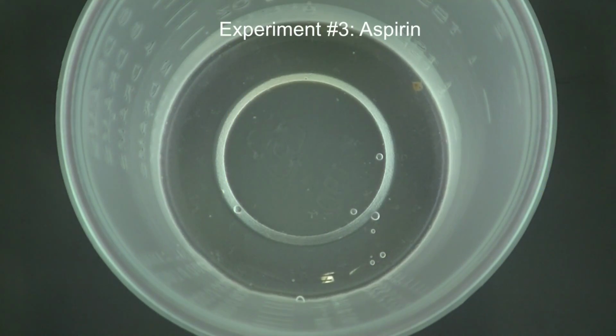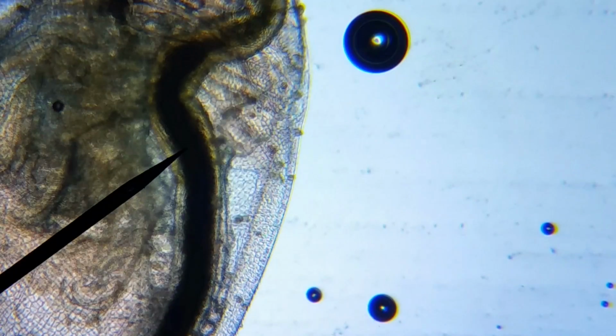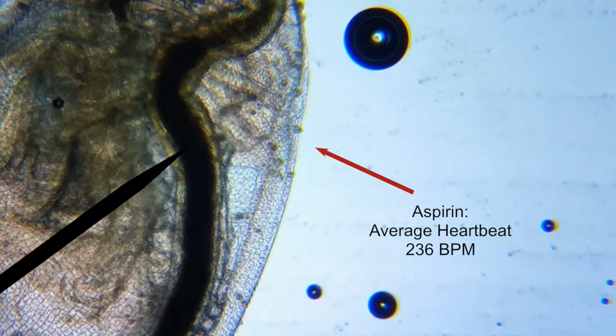The final drug that we introduced Daphnia to was aspirin, an anti-inflammatory drug that lessens the feeling of pain. The water flea showed little change and exhibited relatively normal behavior. When we placed the water flea under the microscope, there was only a slight decrease in heart rate, averaging 236 beats per minute.